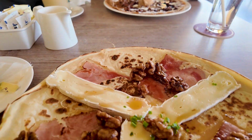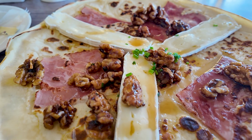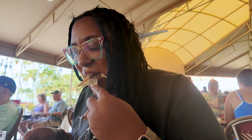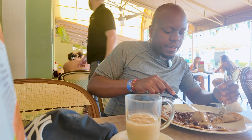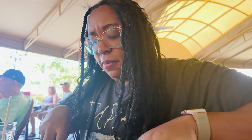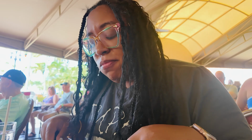You can definitely taste the coffee. It's not too sweet. I got a savory one with ham, walnuts, and brie. I love brie. I like it. The texture of the cheese is interesting. That should have been the one I got instead. Right, I'm gonna try Sean's coffee with chocolate chips and coffee ice cream. That's a dessert.